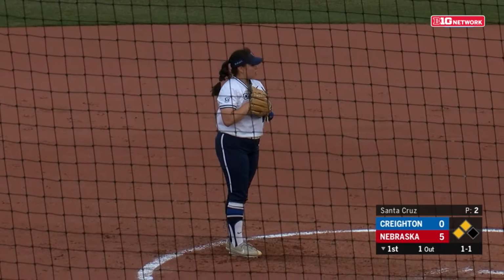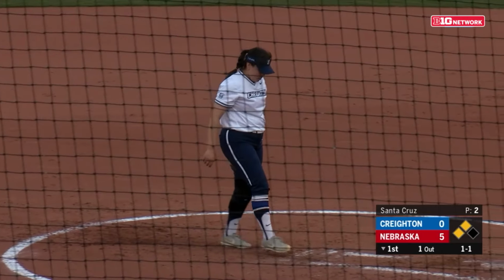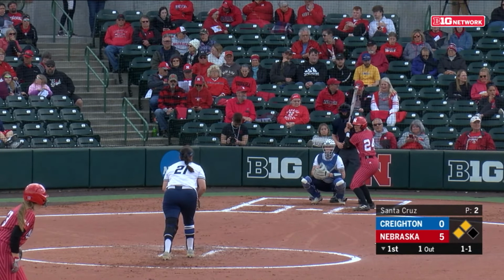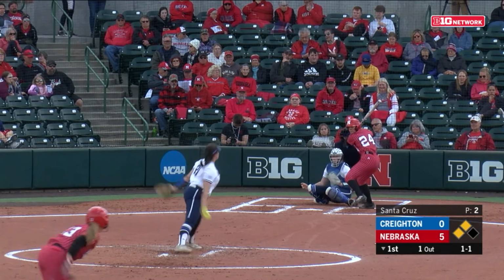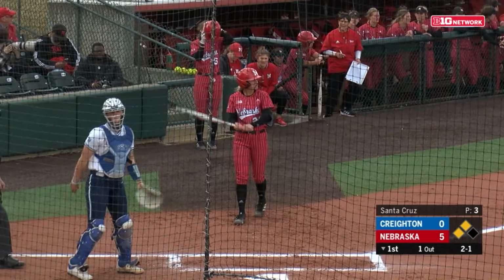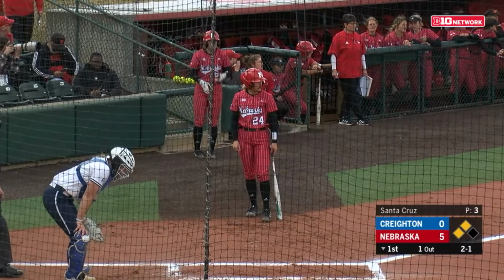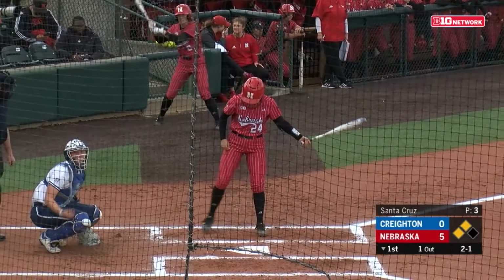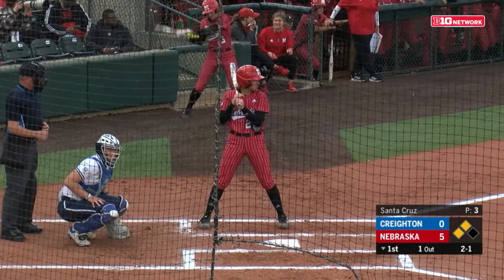Yeah, Santa Cruz had Breadwell fishing there on that breaking ball. It looked like Breadwell's eyes just lit up when she saw it, and it just dipped right under her bat for that first strike. The pitch, high for a ball. 2 balls and 1 strike. Looks like the wind has slowed maybe a little bit, not much. Back in goes Breadwell.